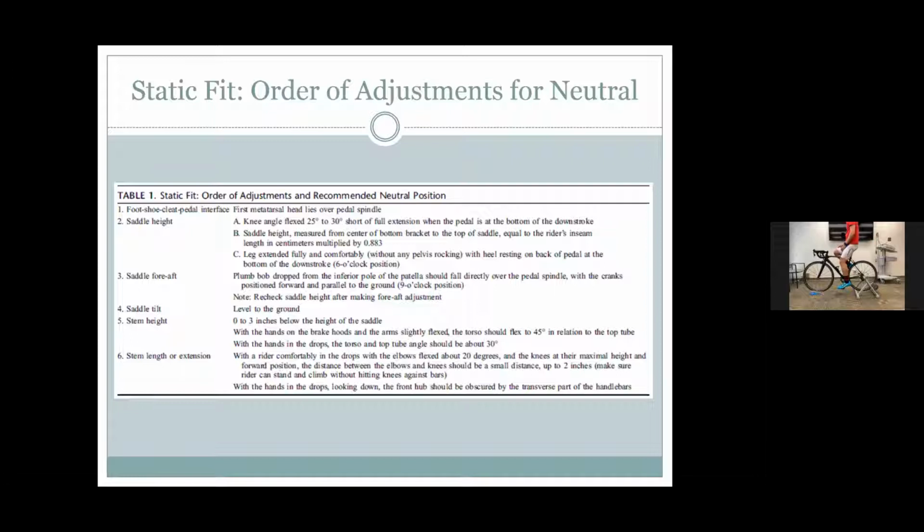Then there's another suggestion added. So we have the saddle fore-aft. That was the saddle height. The saddle fore-aft: the plumb drop dropping from the inferior fold of the patella, falling directly over the pedal spindle, with the crank's position forward and parallel with the ground, or at 9 o'clock position. Saddle tilt, we didn't really specifically talk about that, but that should be level for the most part, again, as a general fit.